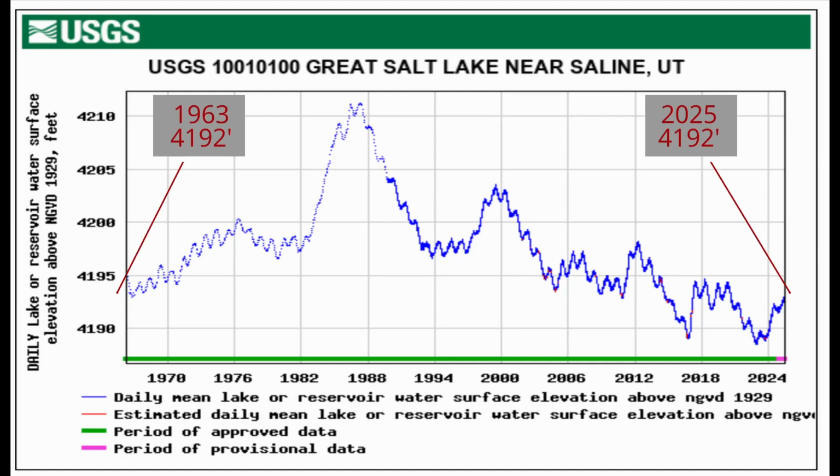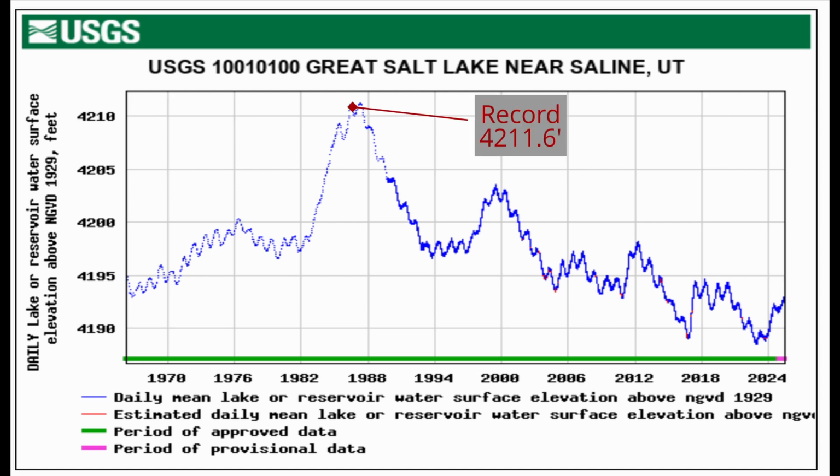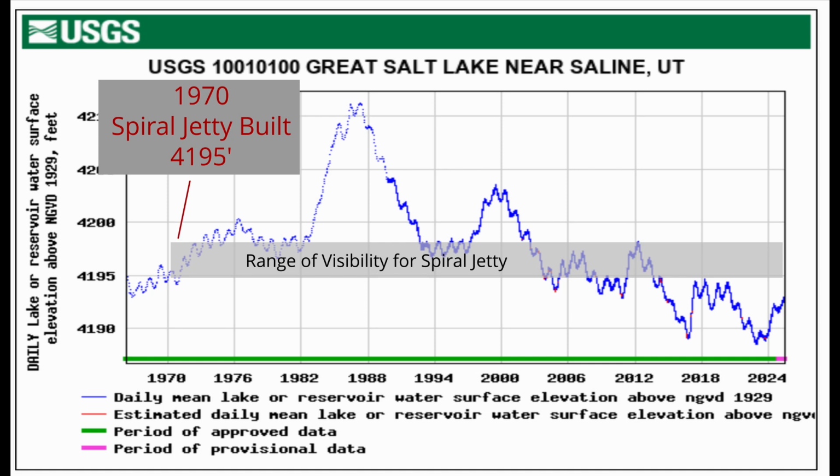The water levels are cyclical. The lake was at similar lows back in the 1960s, and then just 20 years later, the water rose to such a point that the infrastructure all around the lake was inundated. The jetty itself was invisible under 15 feet of water.